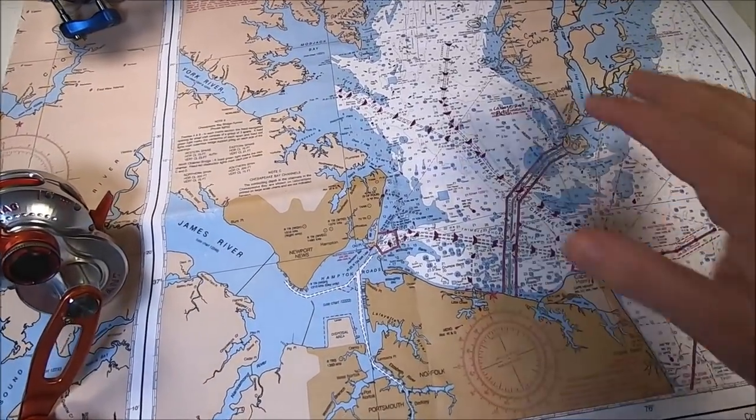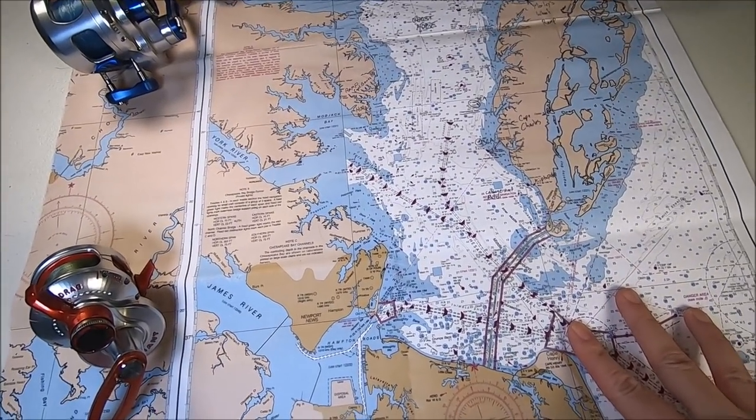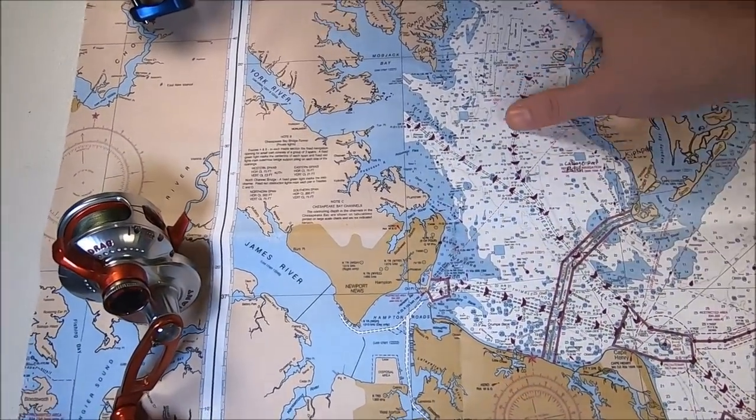Right, guys, I just want to take a minute and share some information here on the striper migration and how you can use it to your benefit to catch the biggest stripers you've probably ever caught, and lots of them. So we're going to start here with the Chesapeake Bay.